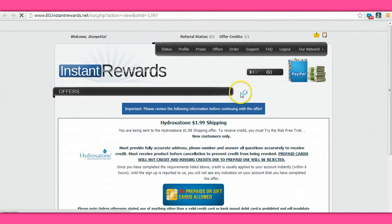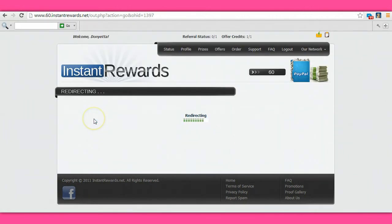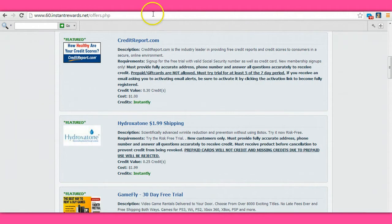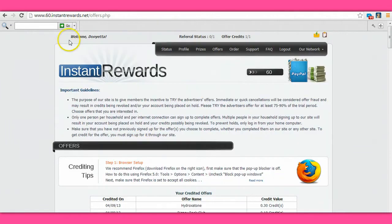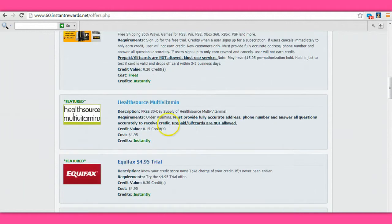And I'll go there again so you can see. Okay, so yes, if you see a message like this, do not fret, you did not do anything wrong. You just want to close it and come back to your Instant Rewards site, making sure you're at the Instant Rewards network or wherever you are supposed to be. And again, making sure you see your name up here, and then you want to scroll down. Let's see what else we can find here.